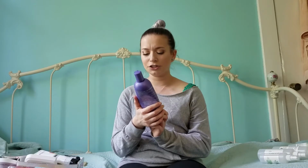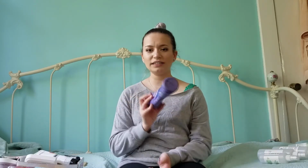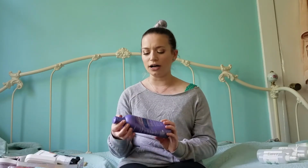Okay, so then we have the Shimmer Lights Shampoo Blonde and Silver. So basically, my hair changed colors. I bleached it, and now it's kind of like a purpley silver color. And I like it right now. You can't really see it because it's in a bun, but you definitely need to keep using a purple shampoo when you bleach your hair to keep it from getting yellow, to keep it from getting brassy.